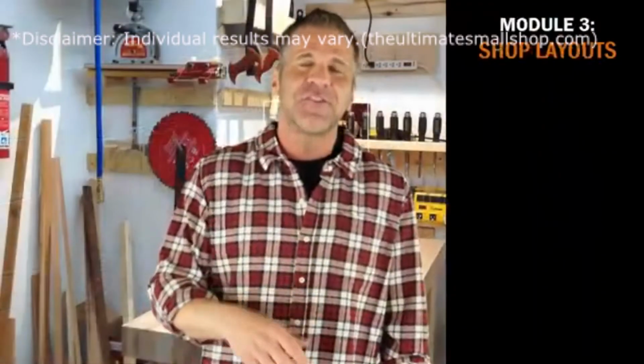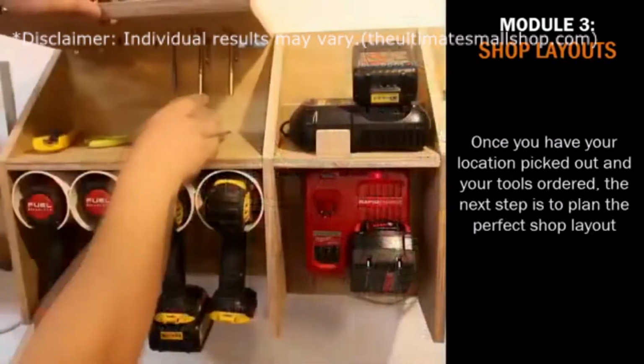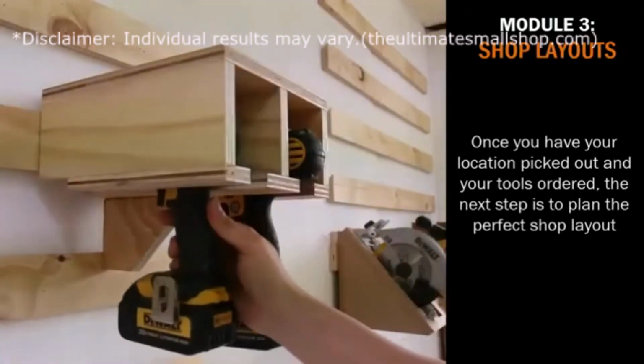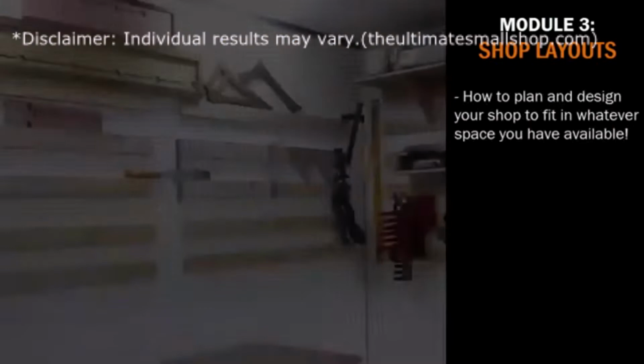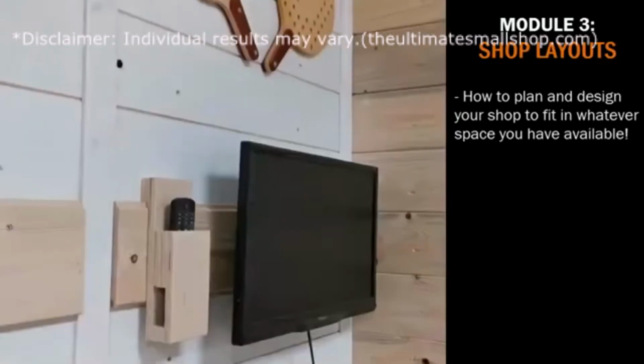Module number 3, shop layouts. Once you have your location picked out and your tools ordered and on the way, the next step is to choose the best woodworking shop layout for your space. Inside this module, you'll discover how to plan and design your workshop to fit nicely in whatever space you have available without sacrificing tools and machines that you really need.